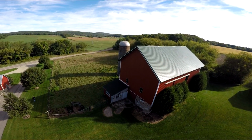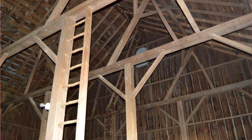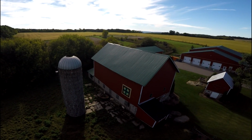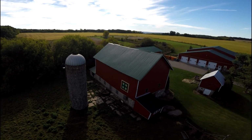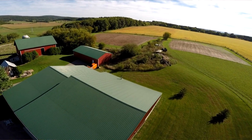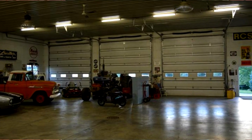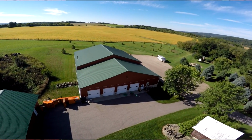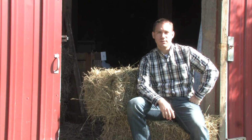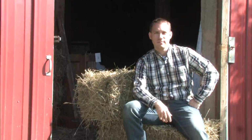The 60-by-38-foot barn has a new steel exterior and roof with original hardwood beams. The 80-by-95-foot shop was built with 4-foot frost walls and concrete floors throughout. It is equipped with three 14-by-14 overhead doors and four additional 10-by-10 overhead doors. Anything is possible with 200 amp service, running water, and a fully insulated construction with a wood-burning stove.